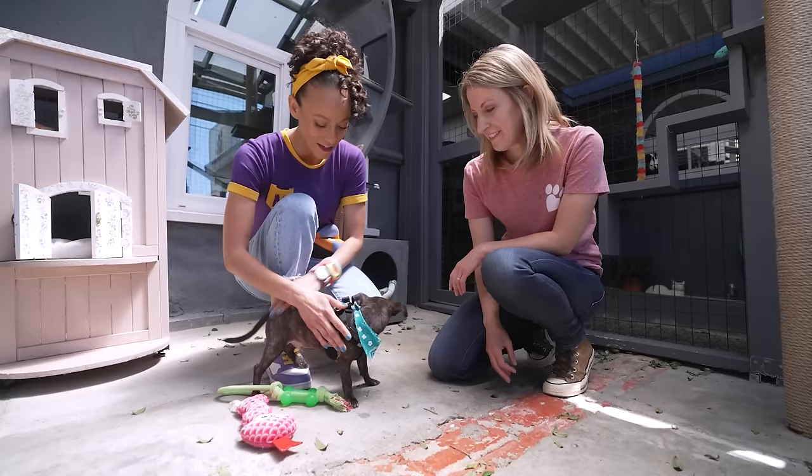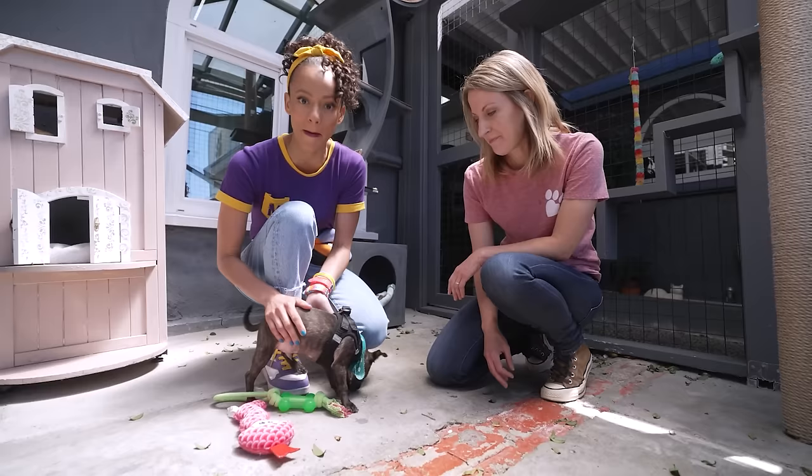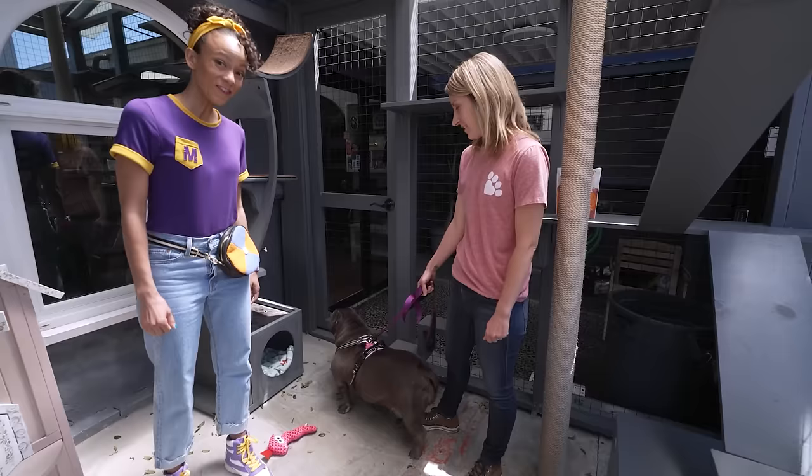It's so fun to play with cats and dogs, but it's also important to remember you have to take very special care of them.